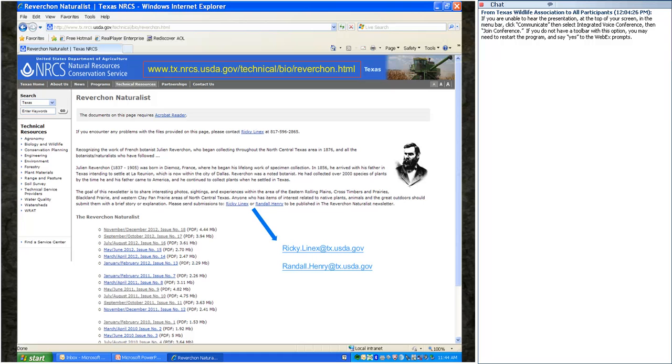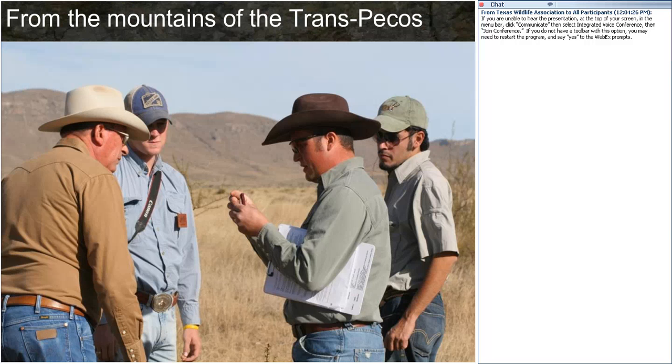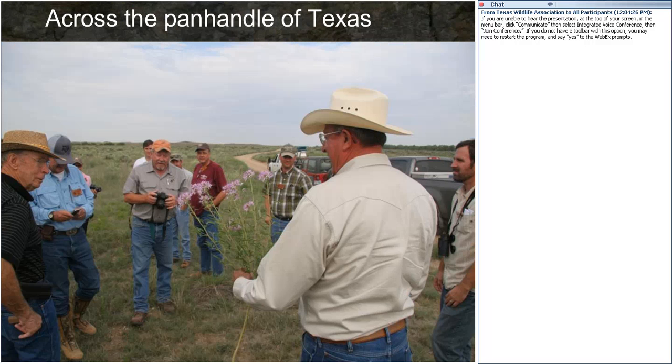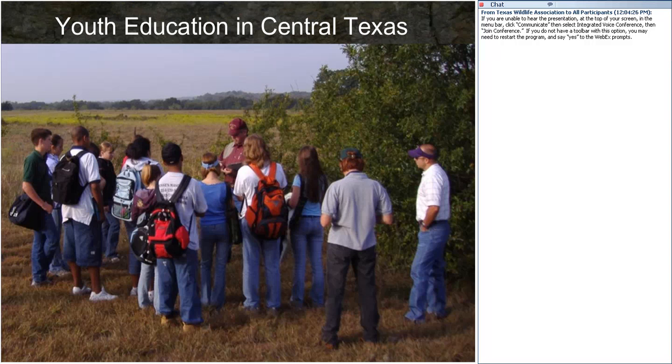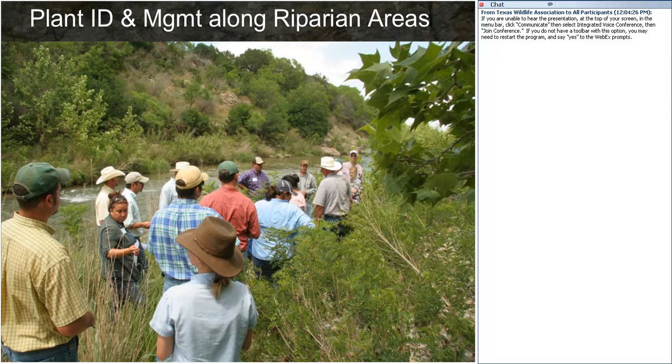Now, across Texas, there's people learning about plants from the Panhandle, from the Trans-Pecos to the piney woods of East Texas, across the high plains of Texas, all the way to the prairies and plains of South Texas. And don't forget, we've got a lot of young people that need to learn these plants. Youth education continues on plants, and it needs to. In the last 12 to 14 years, riparian management has become a bigger player. And we need to learn not just the plants on the uplands, but the plants that grow down near and in the water. So you've got a challenge ahead of you to learn more plants.